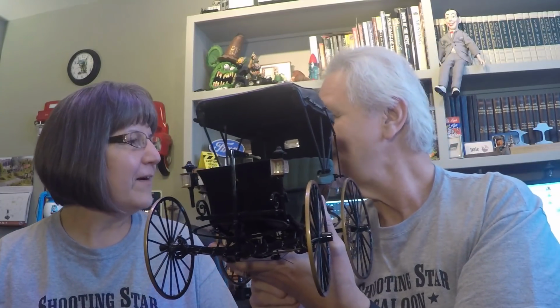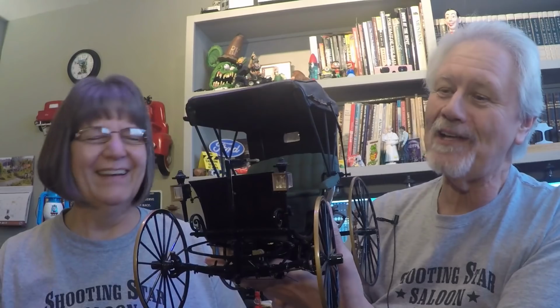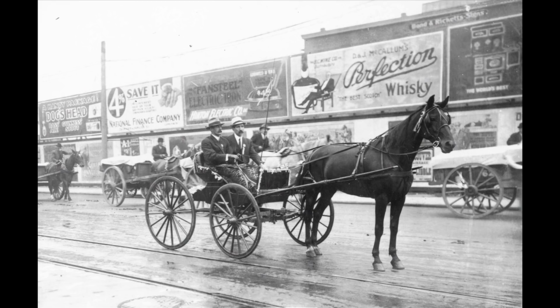Where did they keep the horse? You just borrow one. Oh, okay. Yeah, you grab somebody that was riding by. A little horse robbery there on the corner. I don't know. But if you got stuck somewhere, you had to get this back to its garage. How are you going to do that? So they made these so that you could hook a horse to them. They are a horseless, at most times, horseless carriage.